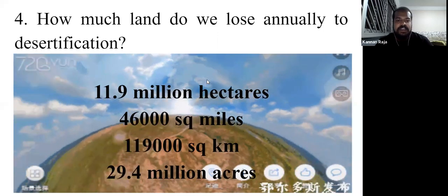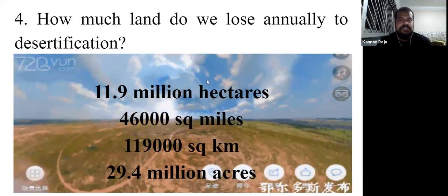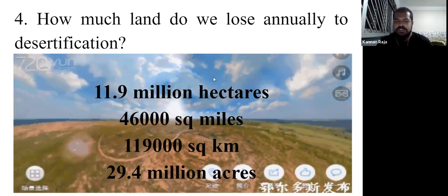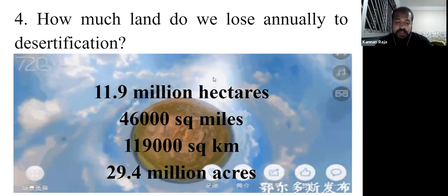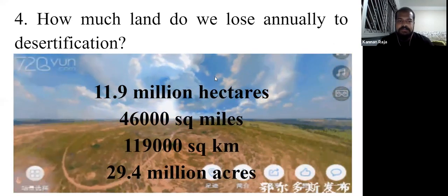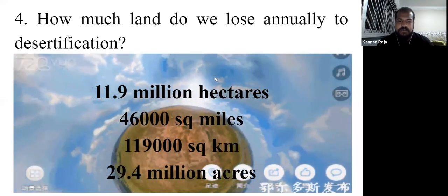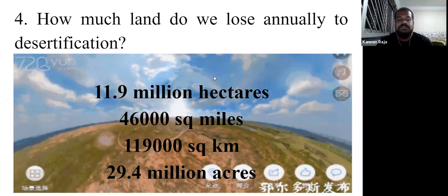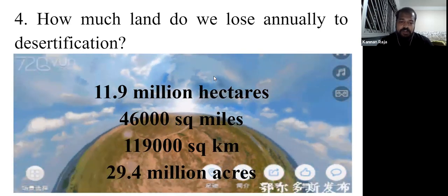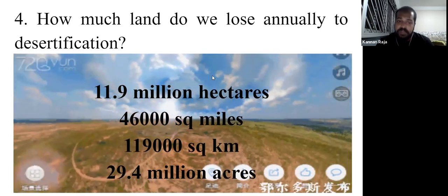Nice. And yes, this is all the numbers. So if you got anything close to this, round it off to the nearest 1,000 or the nearest million, we'll give it to you. So if you got like 12 million hectares, 46,000 square miles, 120,000 square kilometers, or 30 million acres, we'll give it to you.